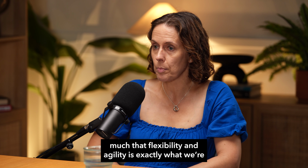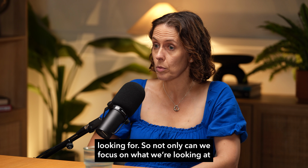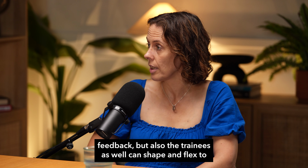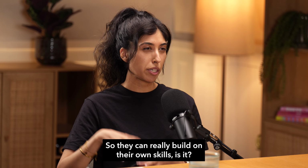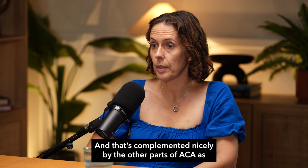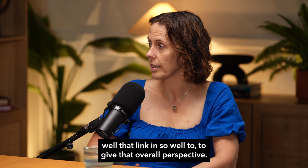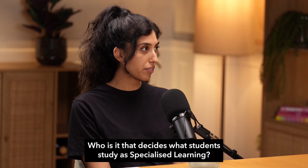Very much that flexibility and agility is exactly what we're looking for. So not only can we focus on what we're looking at as a firm, responding to clients' needs, responding to feedback, but also the trainees as well can shape and flex to develop themselves as all-rounded individuals. So they can really build on their own skills, is it? Yeah, absolutely, and really focus on where they're going. And that's complemented nicely by the other parts of ACA as well that link in so well to give that overall perspective. Who is it that decides what students study as specialised learning?